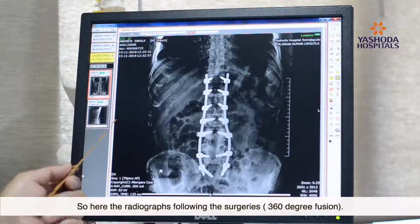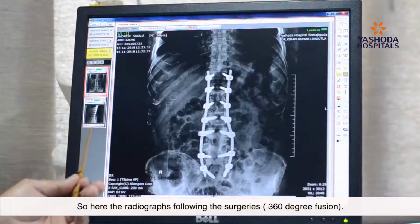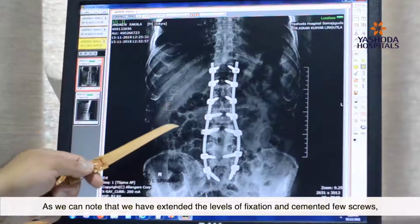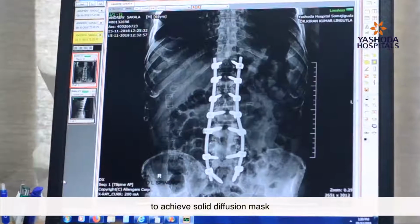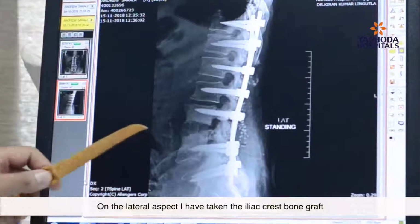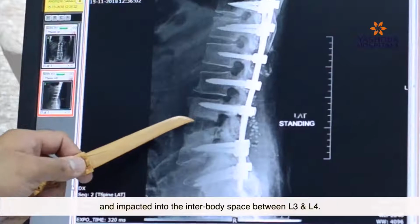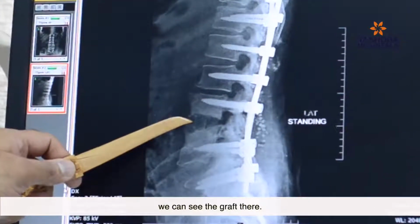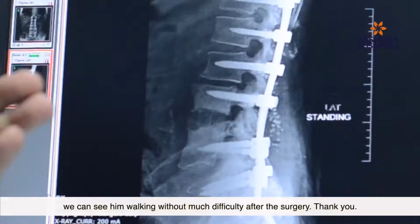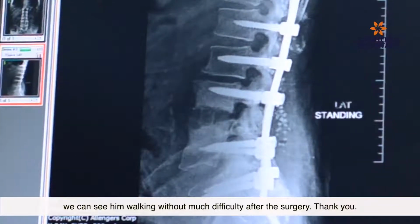So this is the final radiograph following his surgeries, following his 360 degree fusion. As you can note, we've extended the levels of fixation and had to cement a few screws to achieve a solid fusion mass. On the lateral aspect, I have taken the iliac crest bone graft and impacted it into the interbody space between L3 and L4. You can see the graft there. So on the whole, we have quite adequate alignment and you can see him walking without much difficulty now after the surgery. Thank you.